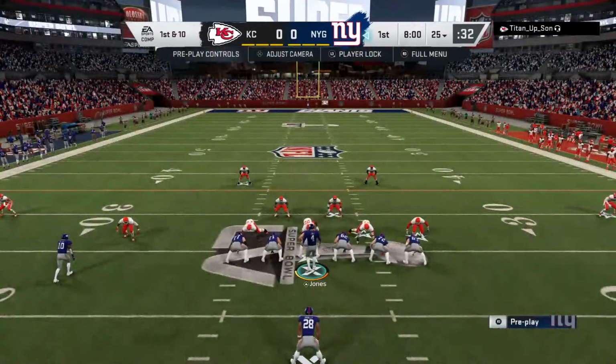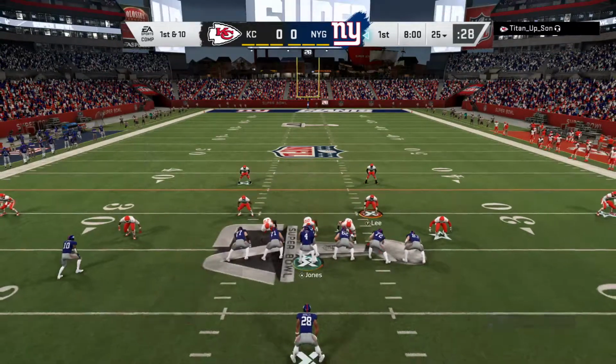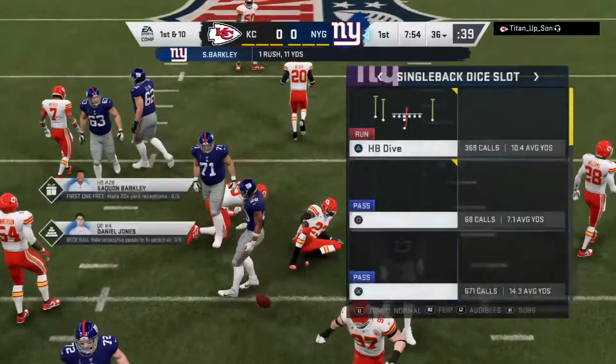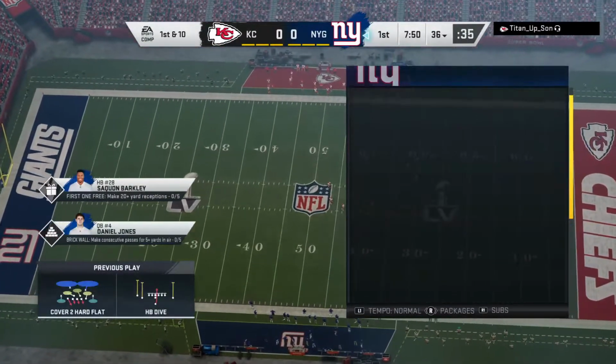Here we go. And what's the block? Check. The first carry for the former Nittany Lion. This is Saquon Barkley. And they're able to get this one across the 35. It's a gain of 11 and a Giant first down.